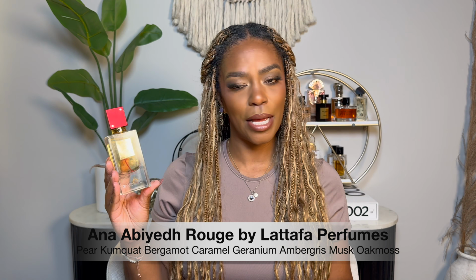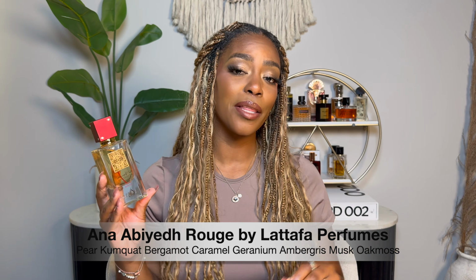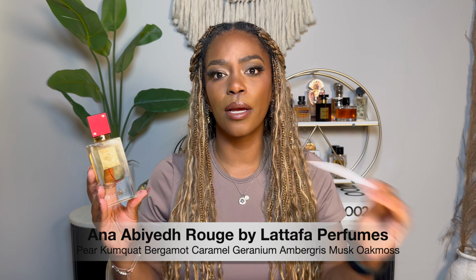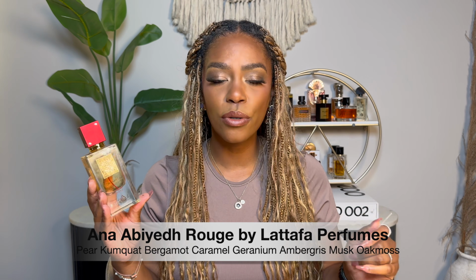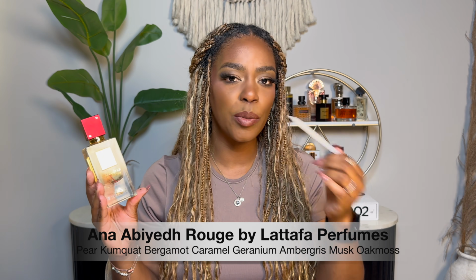Now, this note breakdown don't sound nothing like Baccarat, but there's a similarity in the fragrance, and it does give off that scent profile when I wear it on my skin. It gives off like that airy spun sugar type of scent, but I also get a lot of those fruits in the top. I get the juiciness, I get the pear. It's really pretty in here.